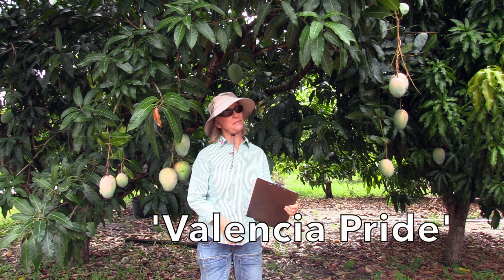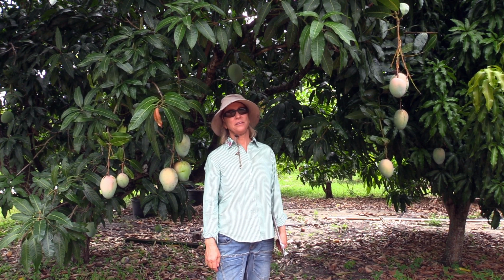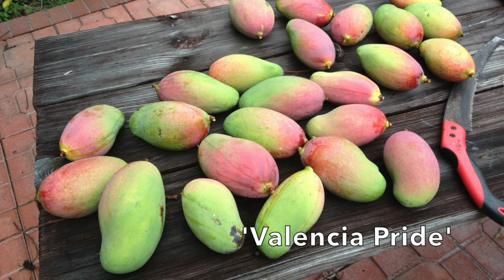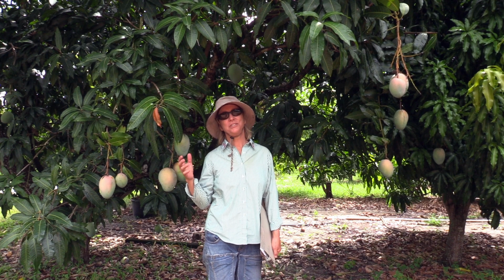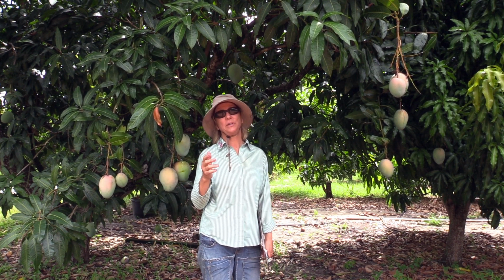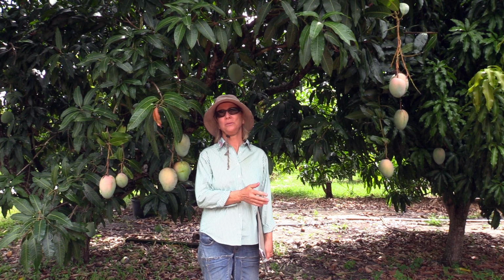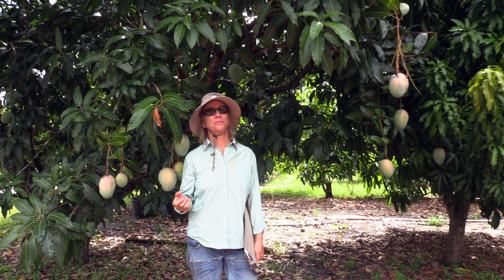Valencia Pride, it was a very different year for that particular variety for us. Most of our Valencia Pride trees had very little fruit. The problem with that, of course, is that we don't get as much fruit, but the other problem associated with not much fruit set is that almost all of the energy the tree is making goes into growing the tree. And Valencia Pride is a big variety. You don't want it to grow even faster. It has more months to grow when it's not producing fruit.